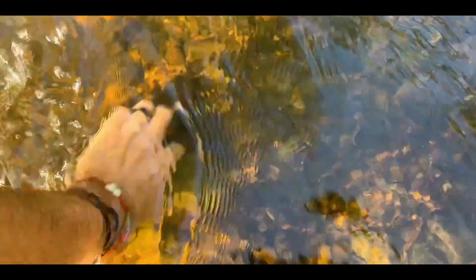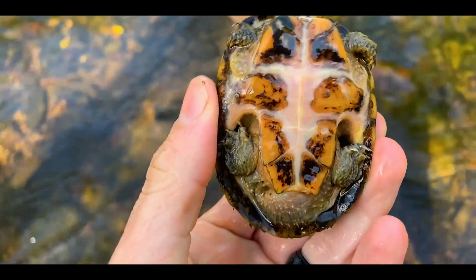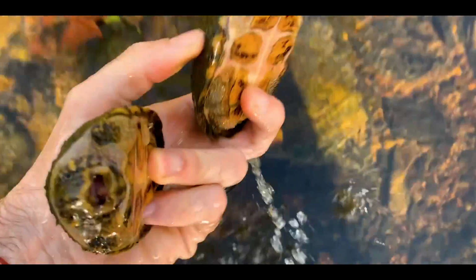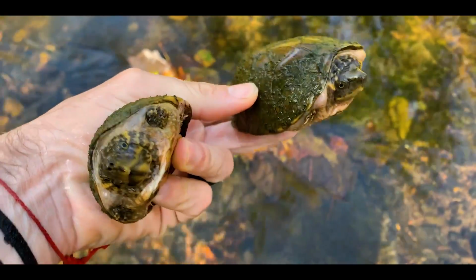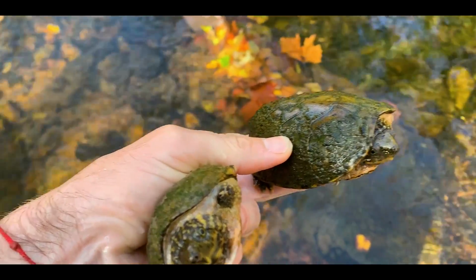Let's check these guys out. So this looks like a small, whoa, squirrely little female. She is fast. Yep. Oh, I'm wrong. That is a little male. And let's check this out. Are you another male or are you a female? You are a good-sized female. So that's pretty cool. And I do see that a lot in these turtles, that you'll usually have a female and then a male nearby. So that's very, very cool.